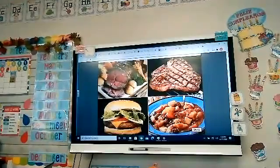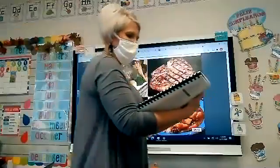Not all cows are dairy cows. Some farmers raise beef cattle. Beef is the word for cow meat. Can you say beef? Beef. Now, look at all this beef in here. Woo! All this beef's making Miss Smith hungry.